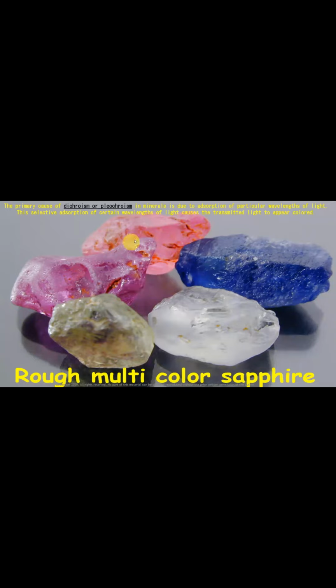Then in the sapphire family, we have to understand the pleochroism. It is a very important thing. Everybody is hiding this from the traders. So I need to give the real meaning. When we observe this kind of gemstone, when we observe a gem between our eye and the light source, we can turn this gemstone 360 degrees, turn around.